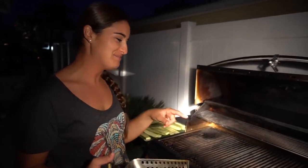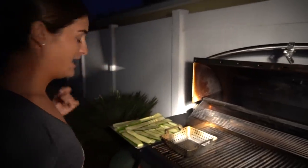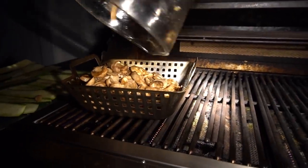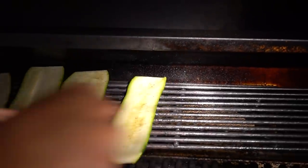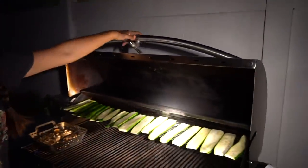All right, unfortunately with this time change, it gets dark at like 6 o'clock, and it's 6 o'clock now, so we're doing this by flashlight for you guys. So I have this grill basket that I'm putting on my grill, and I'm going to start with my mushrooms in there. Eventually I'm going to add my tomatoes to that, but I'm going to let it shrink down first. I'm going to put my zucchini pieces up here. Wow, that fit perfectly. If I had one more zucchini piece, it wouldn't have fit. All right, so let's go inside and get our fish. I'm going to close this.